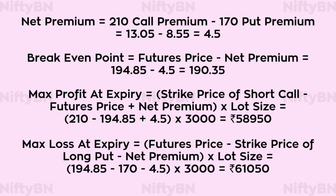Maximum loss at expiry. Futures price minus strike price of long put minus net premium, into lot size. Here we arrive at a number 61,050. In case we wish to deploy this strategy on an existing stock in our portfolio, we need to replace the futures price with the initial cost of the stock.